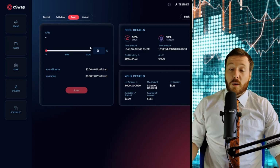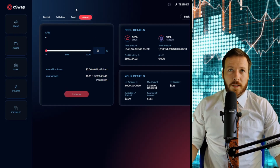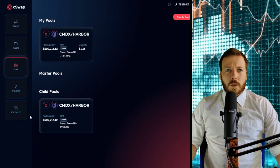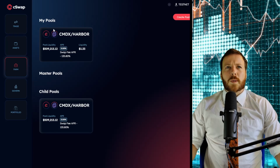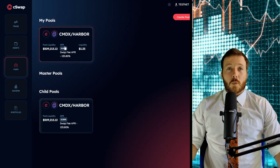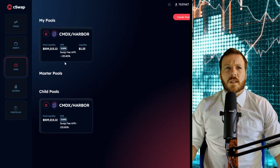And if we want to get out of this, we're going to have to click on unfarm first and then withdraw. Makes sense? I bloody hope so. So now when we click on farm again, not only do we have this box here for child pools, we have the box for my pools. We can see that I am fully integrated into the CMDX Harbor pool. I've got liquidity of $1.33 and the pool liquidity stands at the moment at just over $500,000 with an APR of 0%. So it's good to see that that's all up and running.